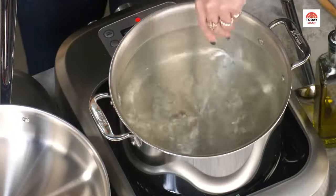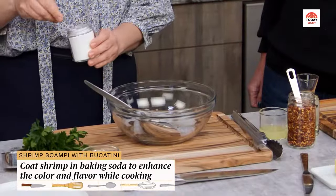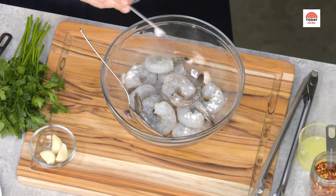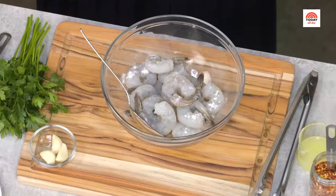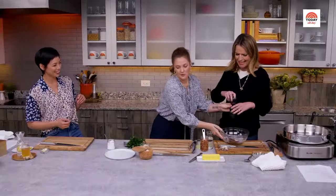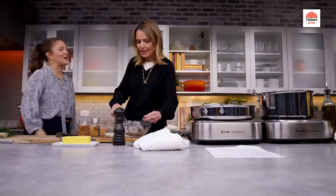Thank you. Okay. So Drew, what I'm going to have you do is season the shrimp. That's baking soda. We're going to do just a quarter teaspoon, Drew, and you're going to sprinkle it all over the shrimp. The reason we do baking soda is that it basically helps the shrimp brown and get this really beautiful color. And then we're going to do salt and pepper on your shrimp. Season it with salt and then we'll give it a good toss. I'm shimmying my salt, not dumping. So we're going to let the shrimp that has salt and pepper and baking soda sit for about 5 or 10 minutes.